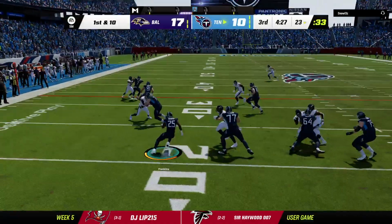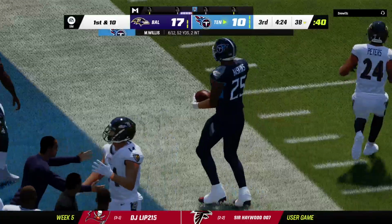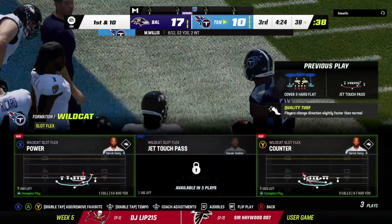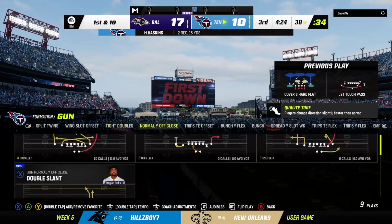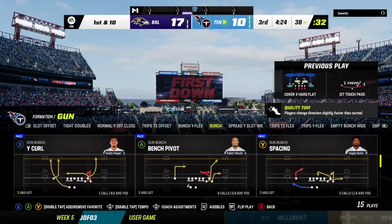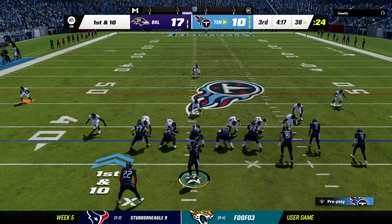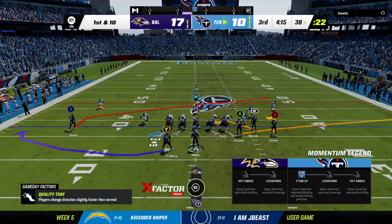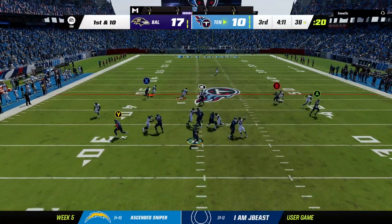Here's a little touch pass as they tap it quickly to their receiver. And he takes us beyond the 35 before going out of bounds. 15 more there, and they're on a roll. It's another first down. Now Willis on first and 10.